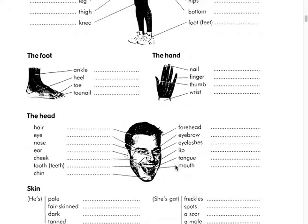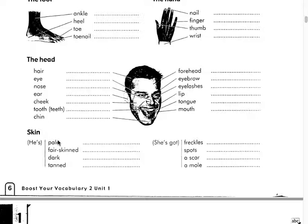mouth. The skin, he is pale, fair skinned, dark, tanned. So it's when you take the sun. Fair skinned would say normal, a bit pinkish. Pale is white, it's not really healthy. She's got freckles, spots, a scar, a mole.